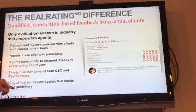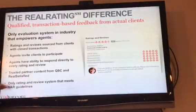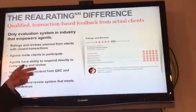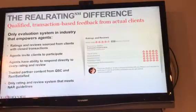We're also a trusted partner of QSC and Real Satisfied. So if you're using either one of these, those automatically will fill in the rating system for you. And they will typically work with everybody else too. So if you want a source where you can have one rating system that automatically feeds everybody else, typically these guys do it. And by the way, we don't own either one of those, so I'm not selling to somebody else. But that's another option. It's also the only rating and review system that meets NAR guidelines. Because of course we have to do everything that meets NAR guidelines.